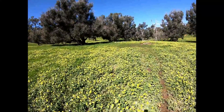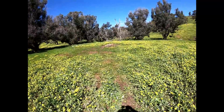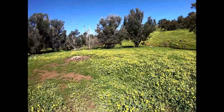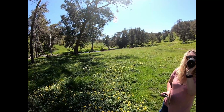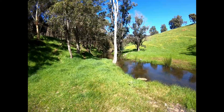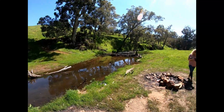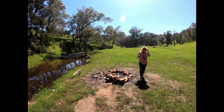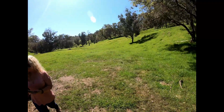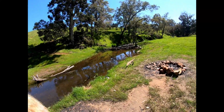A bit too deep all around. There you go. Nice, isn't it? A bit rocky. This camp, and this one's called Kangaroo Gully. These sites are all on the Bolinda farm. Beautiful sound of the creek coming past.